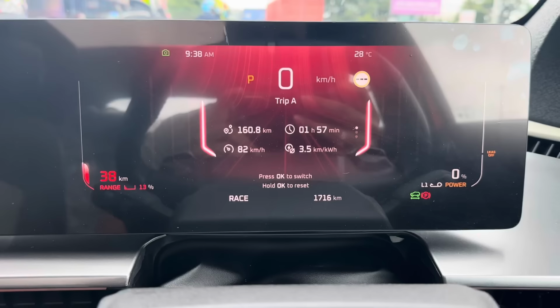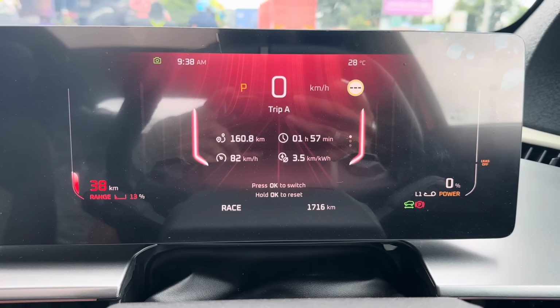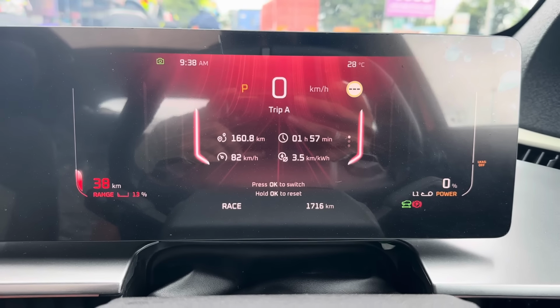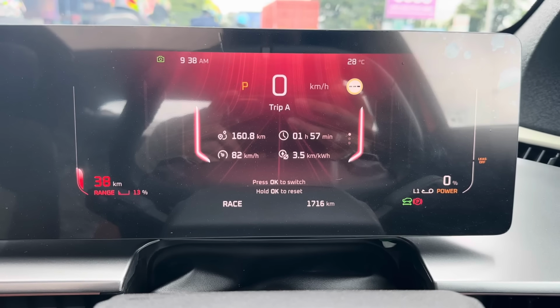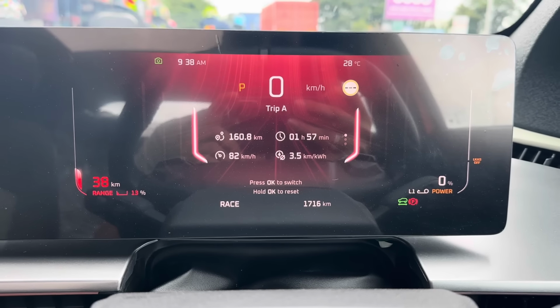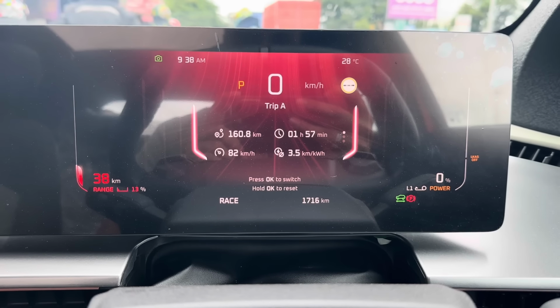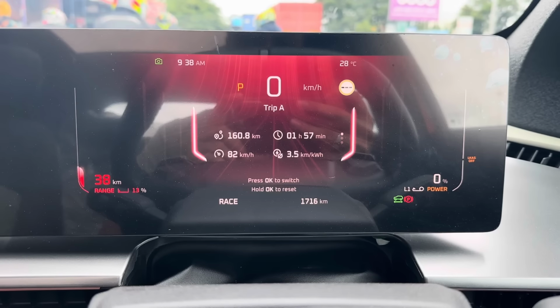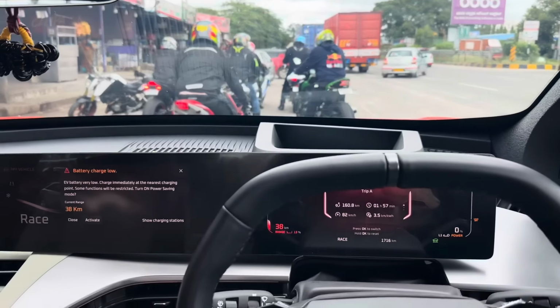So guys, there's the meet-up point where we said bye to everyone, and if you guys can see, completed 160 kilometers, left out with 13% battery and 38 kilometers range left. I have 35 kilometers more to cover. This is very concerning. I'm not sure if I'll be able to make the range. I might have to switch on power saving mode and might have to change from race mode to default depending upon the situation. So let's go.